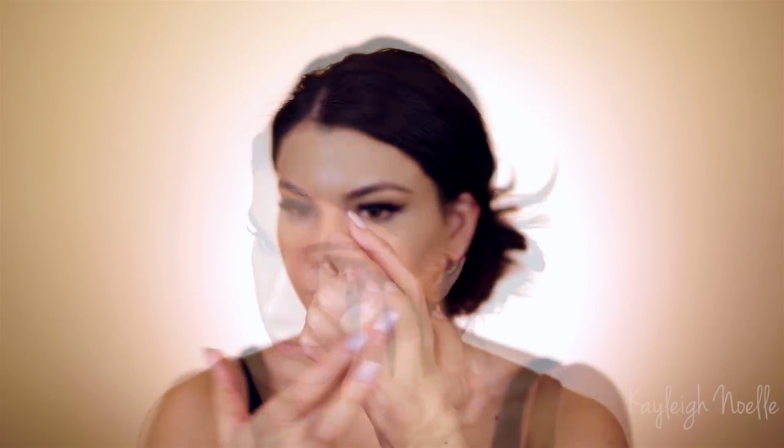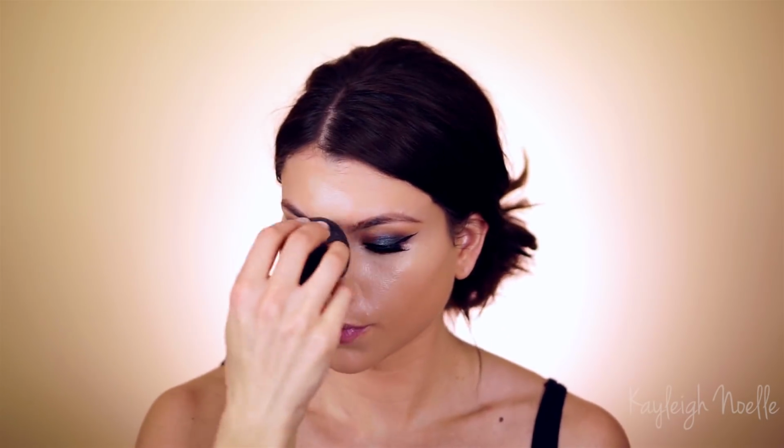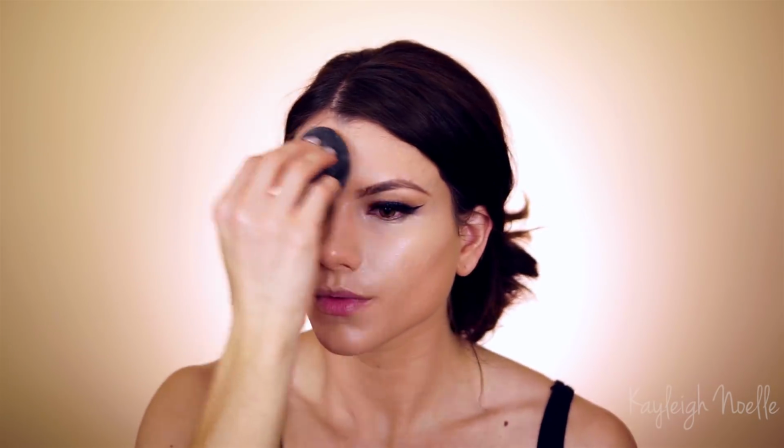IT Cosmetics Bye Bye Under Eye Concealer in neutral medium. This is a staple in my makeup collection. So great for brightening the center of the face, incredibly creamy. I always work it onto the back of my hand first like this, just rubbing my finger back and forth to warm up the product, and then apply it wherever needed. It has the fullest coverage, so you absolutely don't need much to get the job done. I apply it wherever I want brightness and coverage.